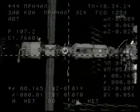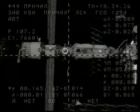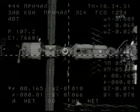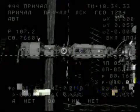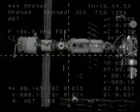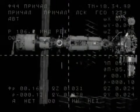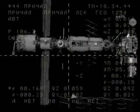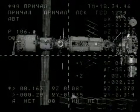The Poisk is not expected to be used for any spacewalk activity until the Piers docking compartment is discarded prior to the arrival of the multi-purpose laboratory module, a large Russian module that will be launched in 2011 on a Proton rocket to the International Space Station.